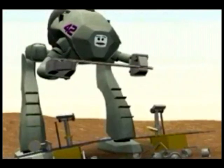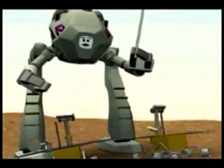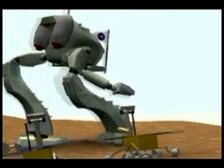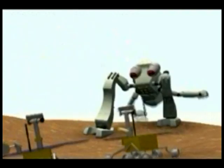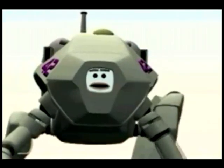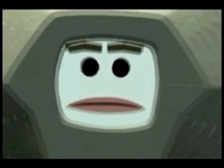Today's lesson is autonomous waypoint navigation in natural terrain. This is your designated goal location. First, watch this video to learn how it's done.